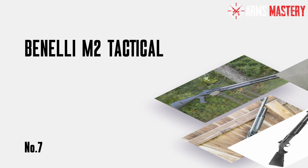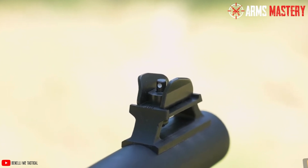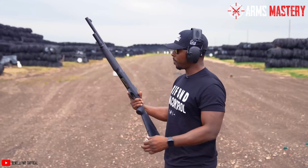Number 7. Benelli M2 Tactical. The Benelli M2 Tactical is a high-performance semi-automatic shotgun, engineered for reliability and speed. At its core is the renowned inertia-driven system, which provides smooth operation with minimal upkeep, making it a go-to choice for tactical scenarios. This system allows the M2 Tactical to handle various loads, from light target rounds to heavy buckshot, without a hitch.